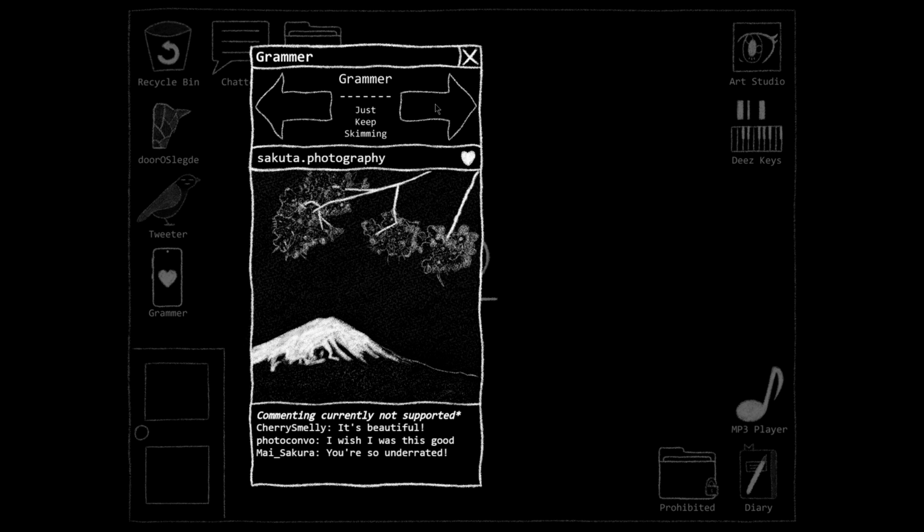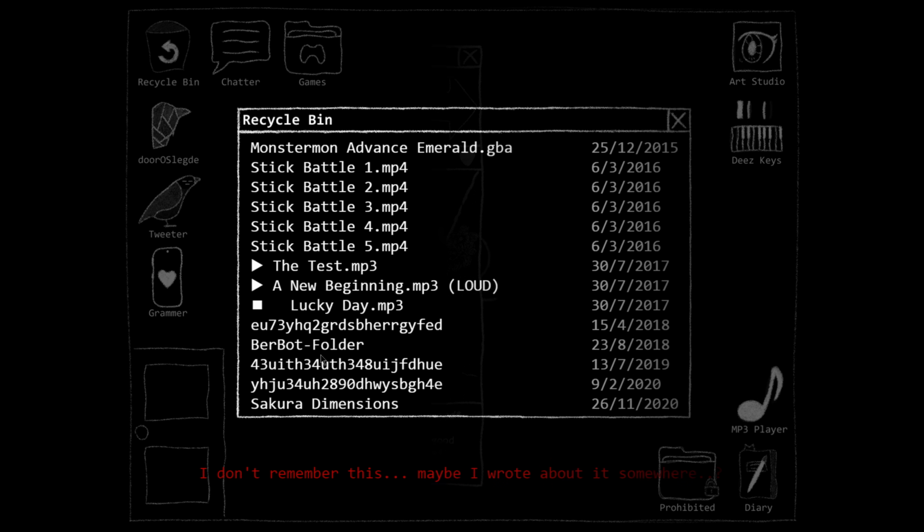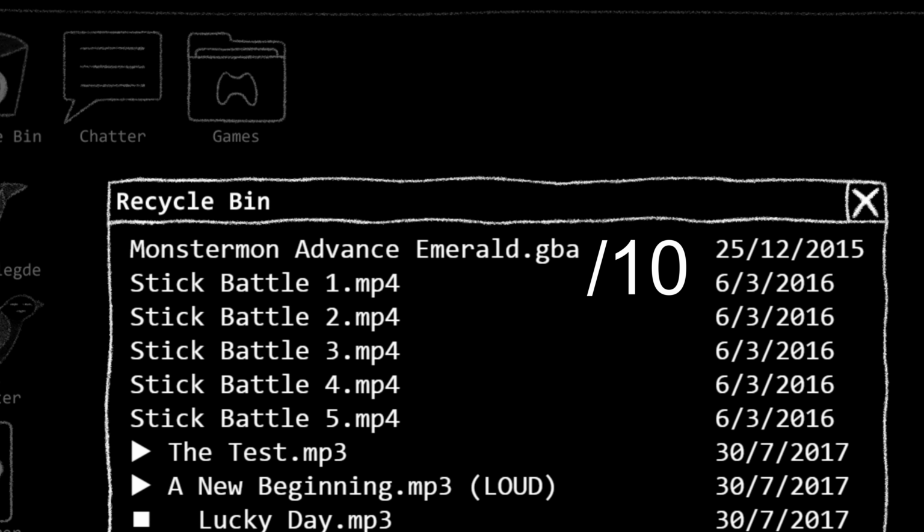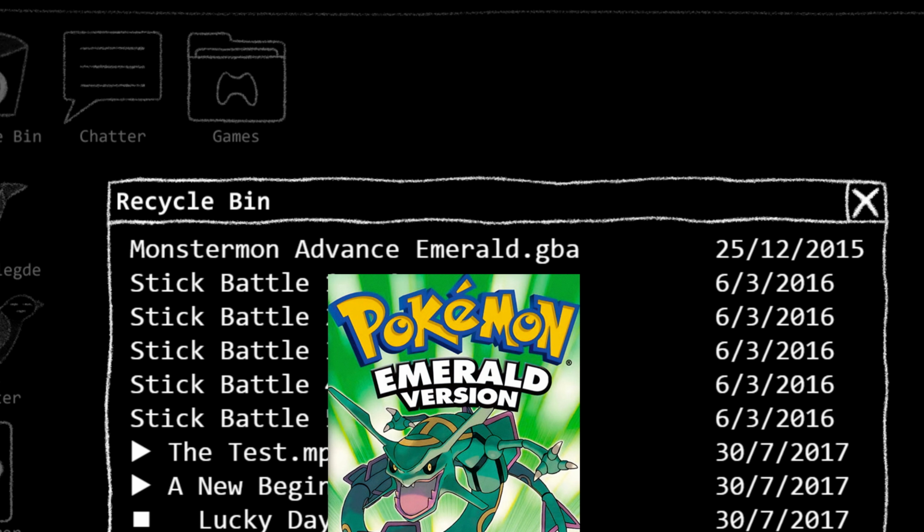With that in mind, I give Life Not Found a Monstermon Advanced Emerald out of 10, because Pokemon Emerald is the best Pokemon game and no one can convince me otherwise.